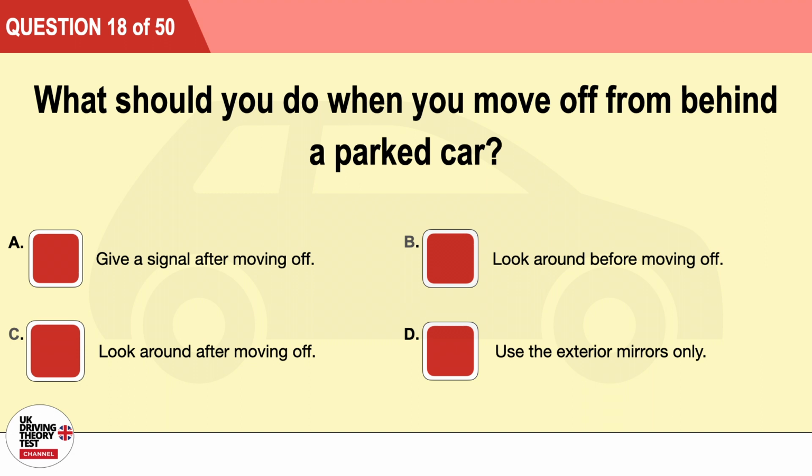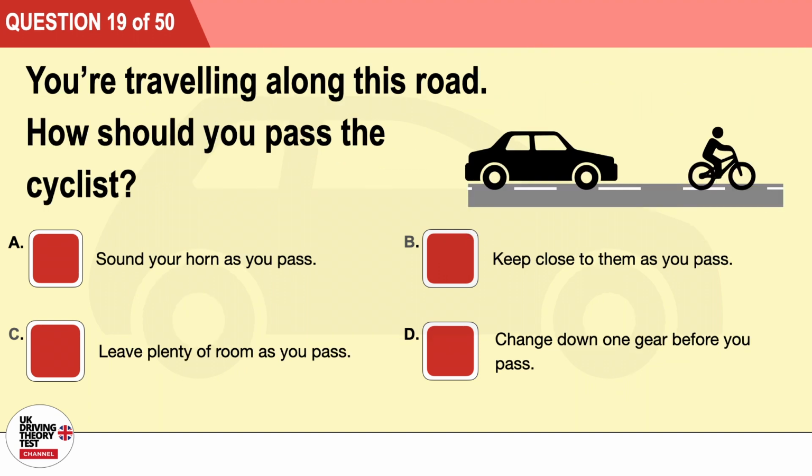The correct answer is B. Look around before moving off. Question 19. You're traveling along this road. How should you pass the cyclist? A. Sound your horn as you pass. B. Keep close to them as you pass. C. Leave plenty of room as you pass. D. Change down one gear before you pass.